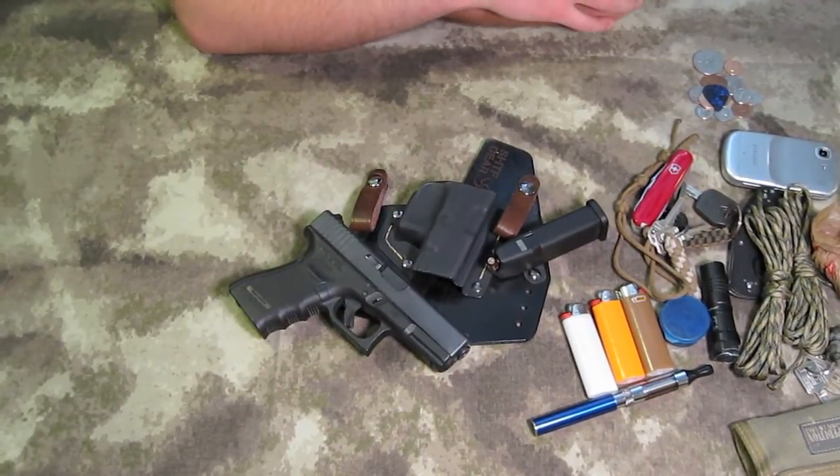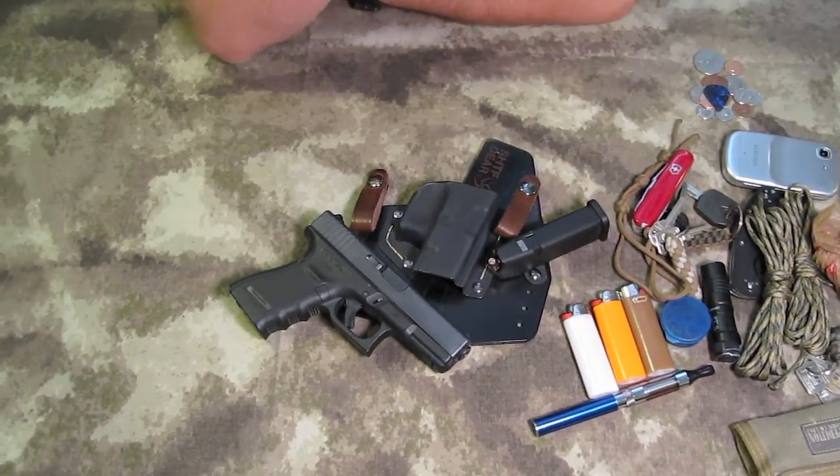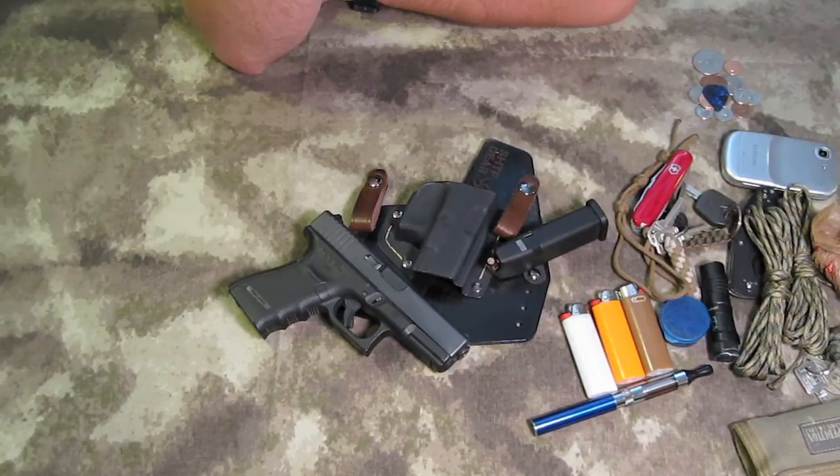So, it seems like a lot, but really it works out quite well for me. You know, I wear cargo pants every day. I have worn cargo pants every day for the last 10 or so years. Haven't owned a pair of blue jeans in about a decade. So, it's easy for me to carry all the stuff. You know, I actually have found that I use pretty much all of it. The paracord comes in exceptionally handy.